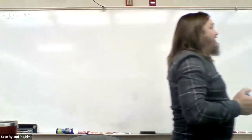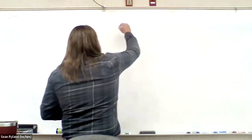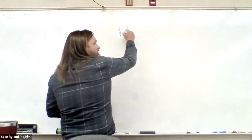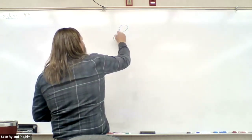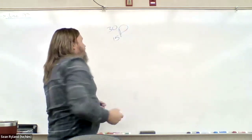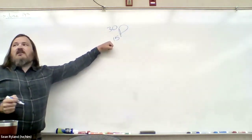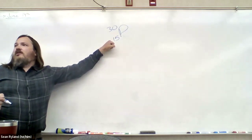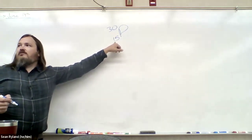For now though, if I say that phosphorus-30 undergoes positron emission, phosphorus-30 looks like this. If it gives off a positron, it basically lost a positive charge from its nucleus.